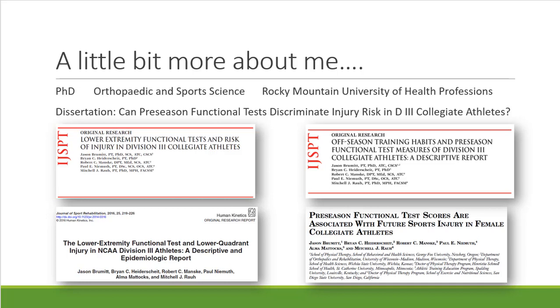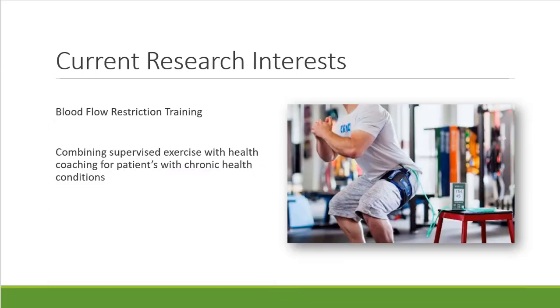For many years, I carried on and continued with this type of research, examining different types of tests, doing some stuff in our motion capture lab, things like that. And again, continued to publish in the area, but now I've kind of transitioned to some other areas. One is in blood flow restriction training. And I think there are a few of you in here that participated in one of my studies last year.